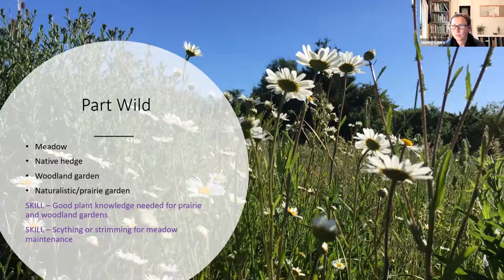And other features that sort of fit into this intermediate category are things like a native hedge, where you've got some lovely native plants that are wonderful for insects, but you can keep it clipped nice and neatly. It doesn't need to look too wild. It can still look quite like a traditional garden would. A woodland garden or a prairie garden are other examples. Different types of habitats, perhaps woodland garden, you've got some lovely mature trees in there.